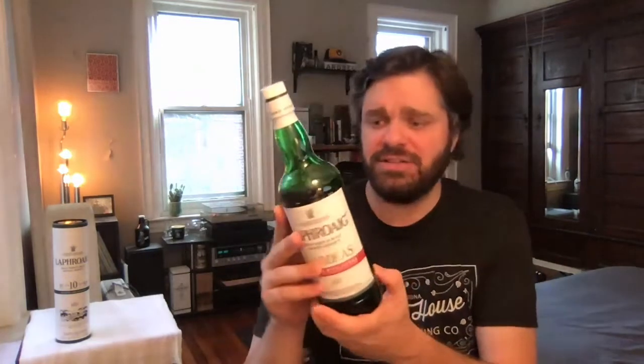So it does not say explicitly on here whether it is non-chill filtered or natural color. So we might have to assume that they've chill filtered and added some color to this, although at the 52% ABV, it's probably unlikely that they've chill filtered this much. So that's the rundown here on the Cairdeas 2020. We'll get this back in the tube and start tasting.